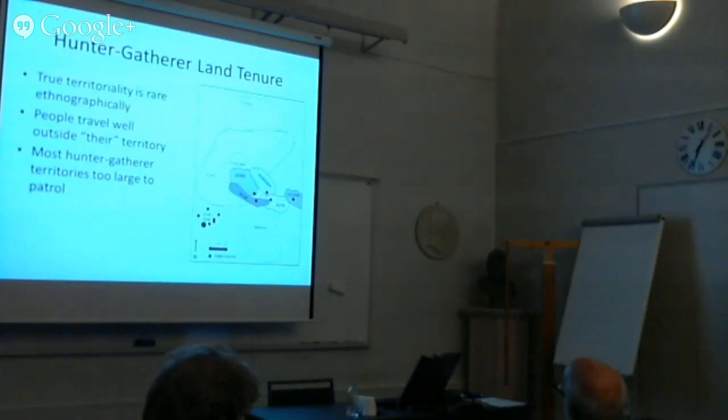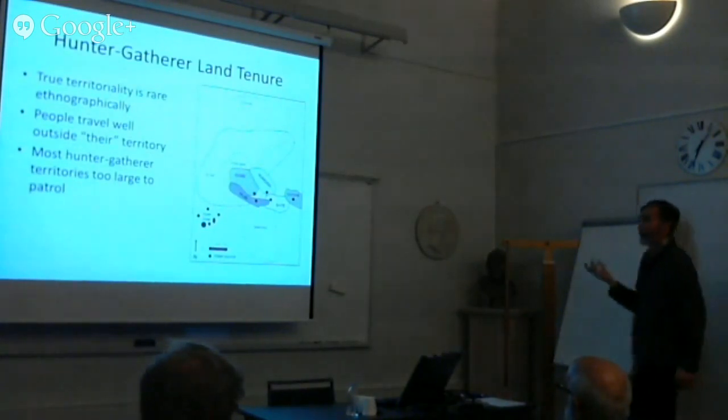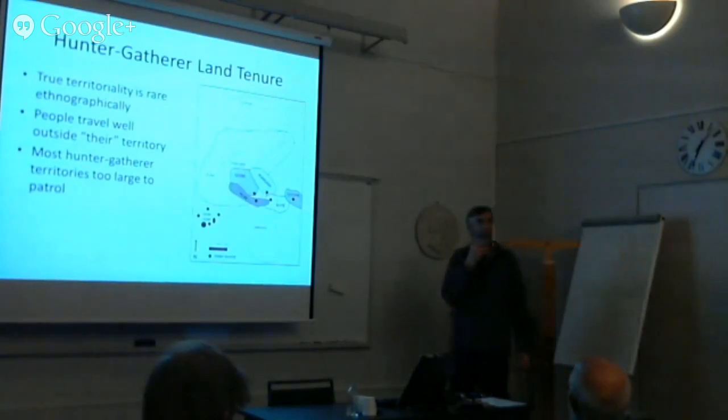So you don't see that kind of marking happening unless it's accompanied with true territoriality, where I can cross this border, but if I'm caught, I'm going to pay a very big price. And for most hunter-gatherers, they couldn't do that. But they also seem to know where boundaries are.